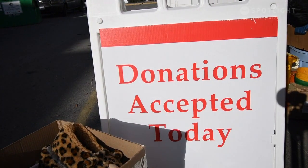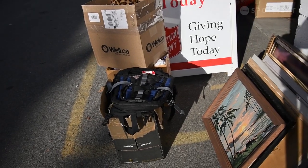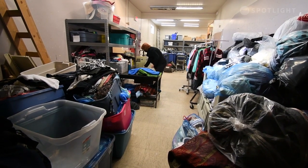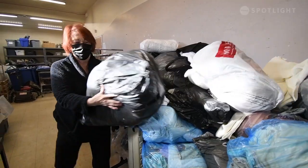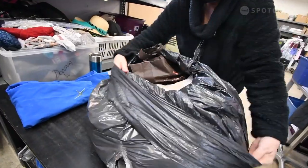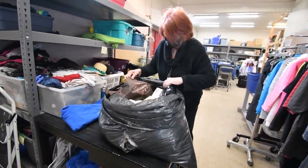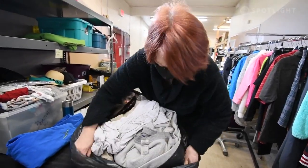Normally in the back area, depending on whether or not it's a donation day, there's 2 of us working. Person on the pricing area and myself over in the sorting area. There's times where I'm out on the floor area helping the people out there in terms of sorting some of the racks. But yeah, you get to know the people that are working here, and so you have that contact with folks, which is nice.